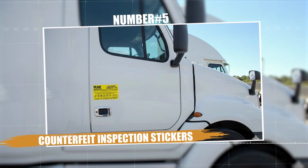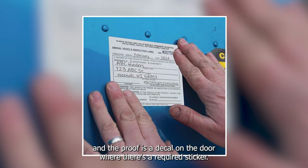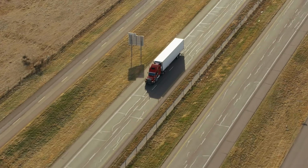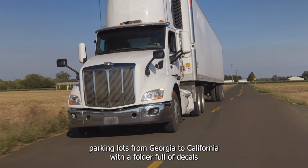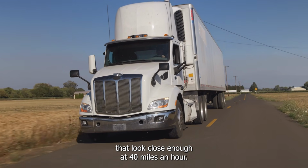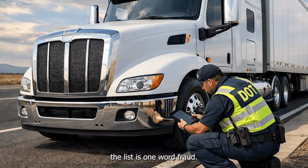Number 5. Counterfeit inspection stickers. Every commercial truck has to pass a periodic inspection, and the proof is a decal on the door. Where there's a required sticker, there's a man selling fake ones, and for years that man worked truck stop parking lots from Georgia to California with a folder full of decals that looked close enough at 40 miles an hour. The difference between this and everything before it on the list is one word: fraud.